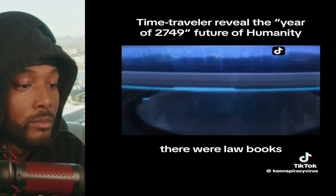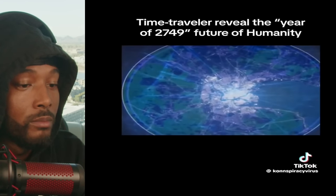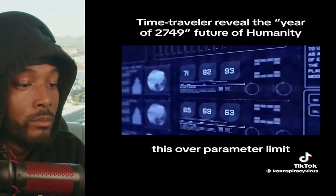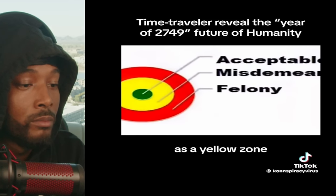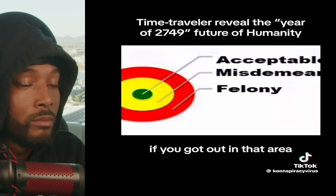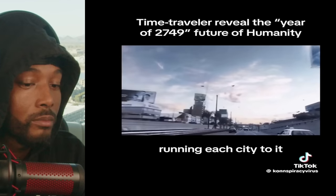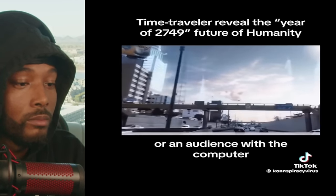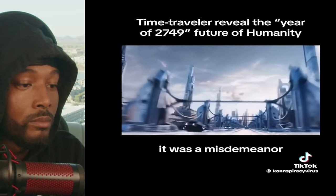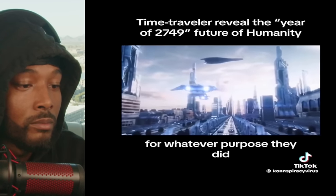And this computer ran the entire city. There were guidelines set down, there were laws, law books, but no courts. There were guidelines set down as to how you're to behave, what your parameters were. Within these parameters, anything went. Anything not considered kosher within this realm would be expressed as a yellow zone, a zone that you don't want to go into and you don't want to become involved in that type of behavior. If you got out of that area, you were given an invite for a reprimand to the computer, which there was one in every city, running each city. You would literally be called in for, shall we say, an interview or an audience with the computer, and you would be advised that you had broken the law, but it wasn't considered a felony, it was a misdemeanor. If you were judged guilty, you were sent off to one of the work camps for whatever purpose they did in the work camps.